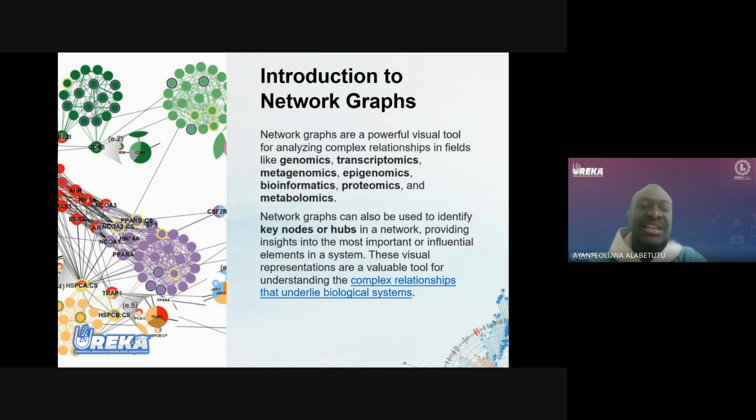That's why it's been employed. The visual representation of complex relationships within the system is very important. I know it seems as if I've been saying this in different ways, but the most important thing is for us to be able to identify groups of related elements, so that we can gain insight into regulatory mechanisms controlling expression or activity, or other drivers of biological processes.